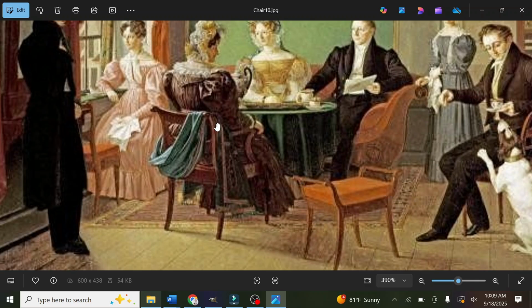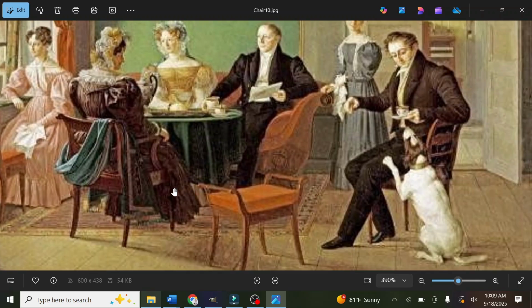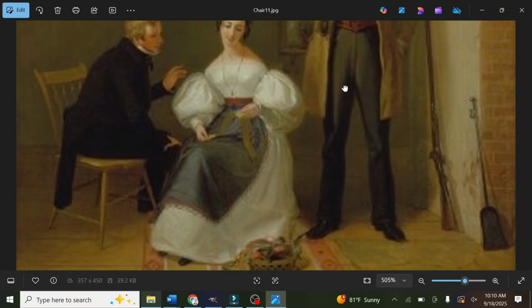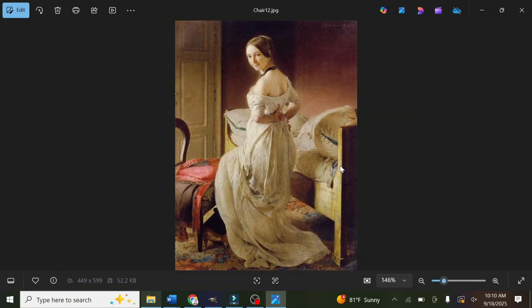You can also see how big they are, because some chair styles will be the same style, but they may get bigger or smaller depending on the time period. So it's nice to see people actually sitting in things. This is another one. Here's a good wooden chair back there. This is an 1840s one.